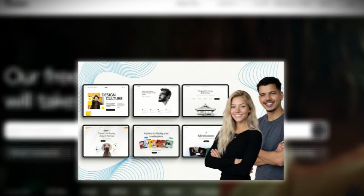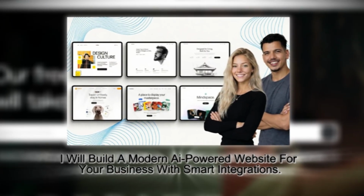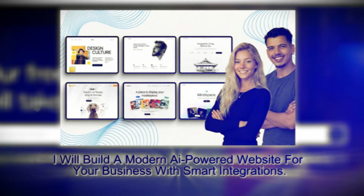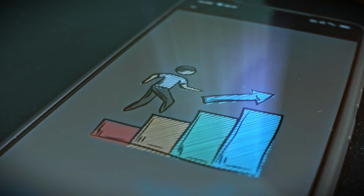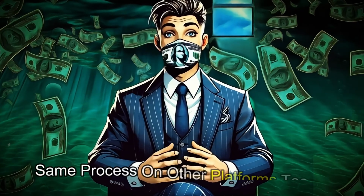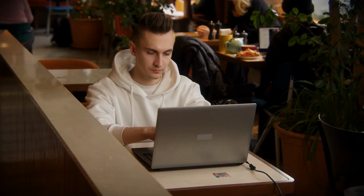For instance, on Fiverr, you could publish a gig titled, "I will build a modern AI-powered website for your business with smart integrations." To keep things transparent and educational, let me walk you through this step by step. You can apply the same process on other platforms too, to automate everything using AI. Because why do anything manually in 2025?